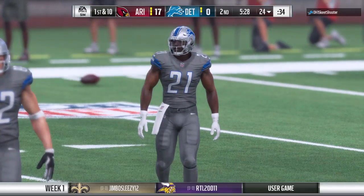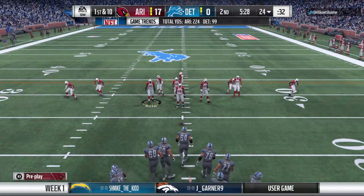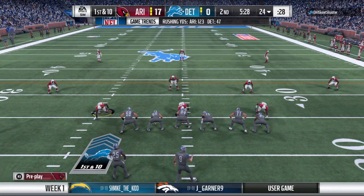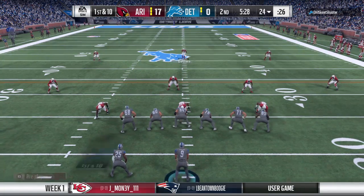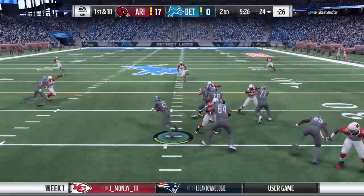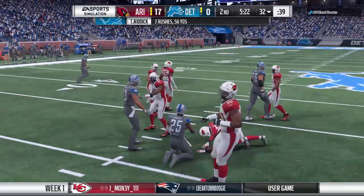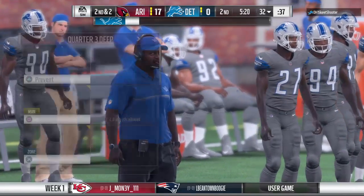Chargers traveling to Denver. A nice AFC West matchup. They'll run it now out of the gun. A good run there on first down, and it'll leave them with a 2nd and 2.